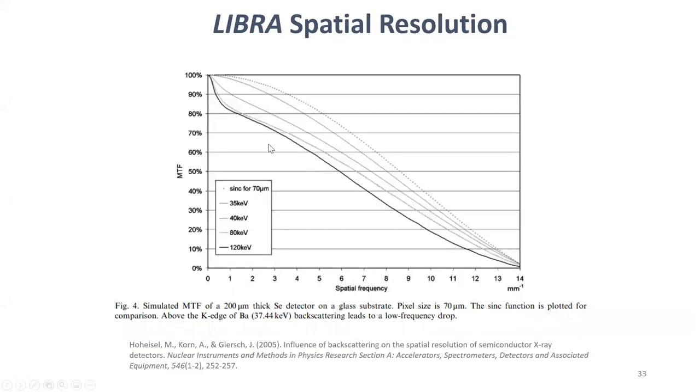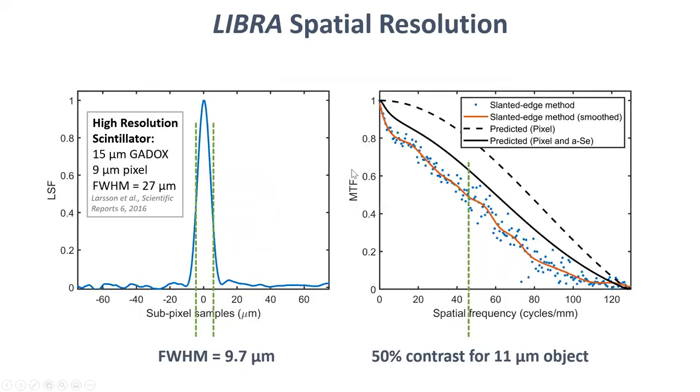And then we did some measurements of what the spatial resolution would be, the MTFs, different for different energies, for 35, 40, 80, and 120. You can see, obviously, the 120 kV MTF is lower because you're going to have a lot more contribution from the non-photoelectric variety of cross-section. But nonetheless, still interesting MTFs. When we actually did the measurement, we actually saw what we were hoping to see.